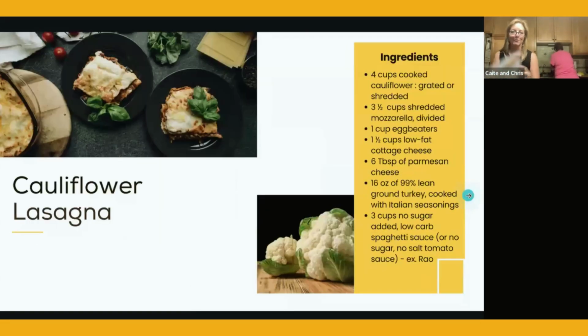All right. So next up is my favorite, which is the cauliflower lasagna. This is just a great comfort food. It's rich, it's layered, it's cheesy. It's a dish that feels like a hug on a plate. That's the best way that I can say it.